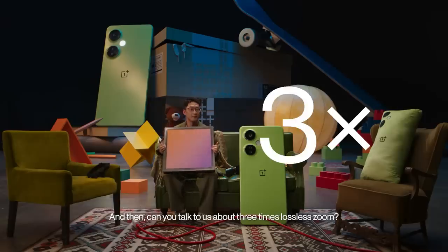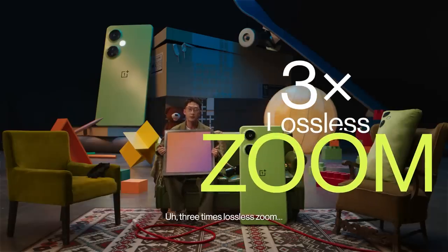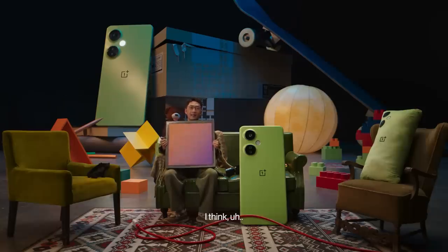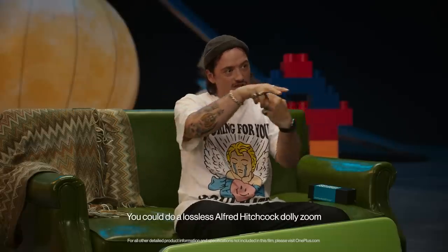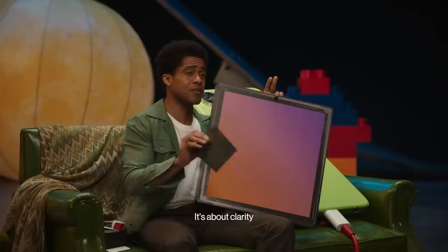And then can you talk to us about 3x lossless zoom? 3x lossless zoom. Big factor for me because I don't like losing anything. From my perspective, I think it means you can zoom in 300% with no quality loss. If you held your Nord and you could run backwards fast enough and then you zoomed in at the same time, you could do a lossless Alfred Hitchcock dolly zoom. Sometimes you gotta face it. You gotta face the reality of the pimple. It's there, right? It's about clarity.